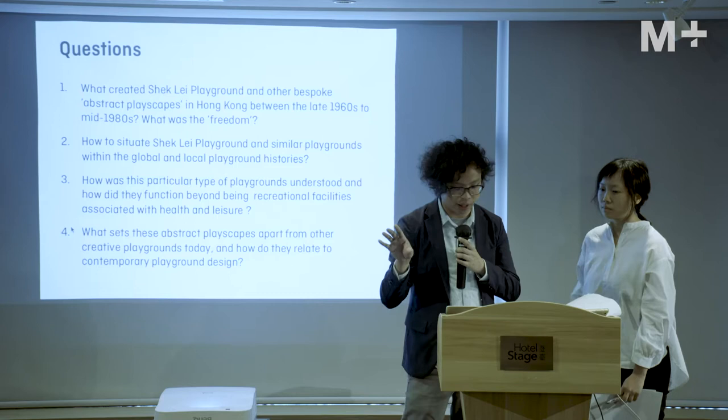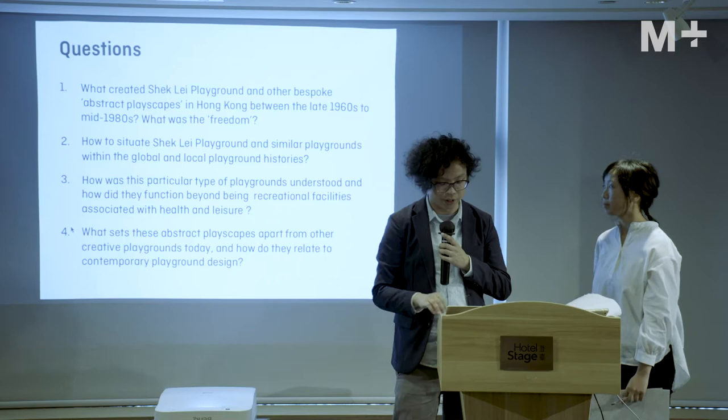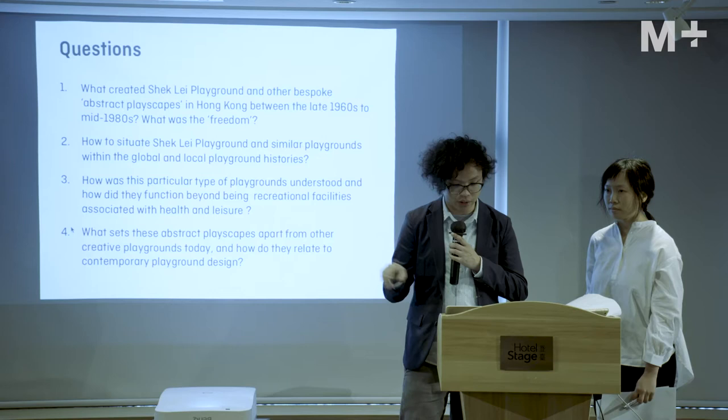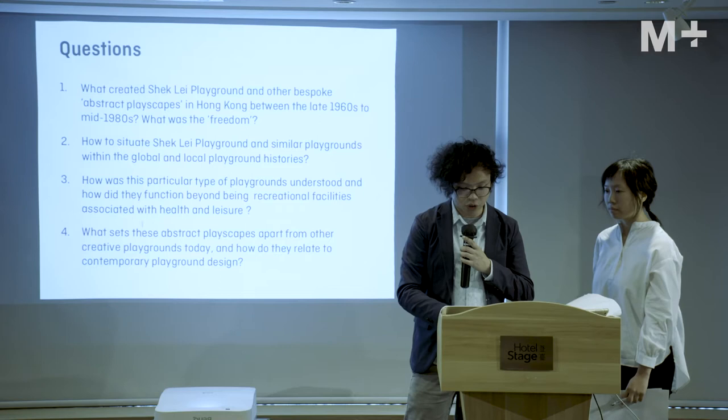So are there any other examples? And what caused the artistic freedom that Paul Selinger mentioned? And how do we situate Shek Lei Playground and similar playgrounds within the global and local playground histories? And how was this type of playground understood? And so what set the abstract playscape apart from other creative playgrounds today?